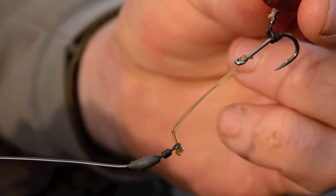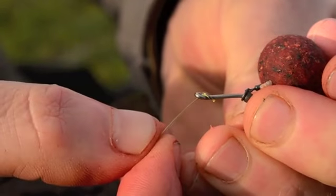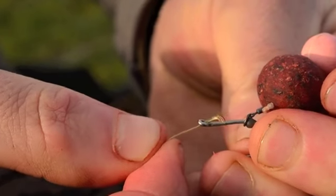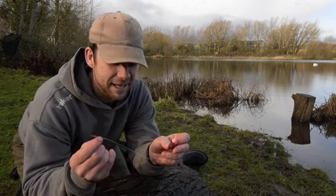It's a doubled over section of 25 pound Mouthtrap. It just extends the hook shank, and you can change the hook bait in a flash because it's just looped on, like a Johnny Mac sort of rig if you like, or Mickey Kavanagh. You probably have some words to say, it's probably him that's actually developed it.